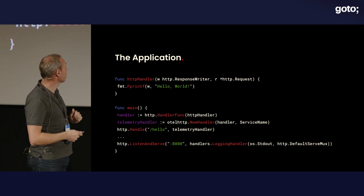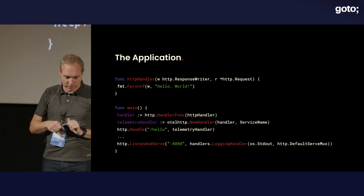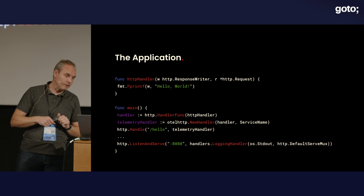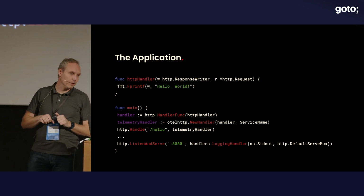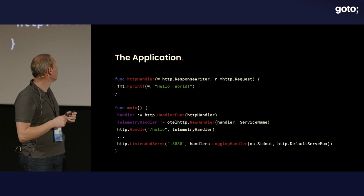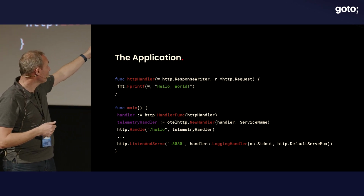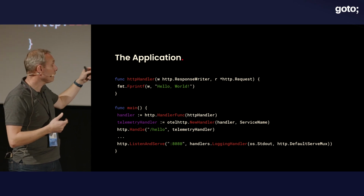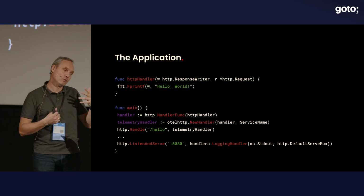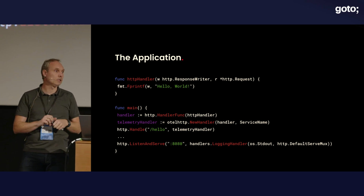So for the sake of the demo, I've written a very small Go application that exposes one HTTP endpoint, and basically when you ask it on /hello, it just answers back hello world. This is pretty much the most simple thing you can do with Go and HTTP, I think. The only thing that I have added here is an OpenTelemetry library. So basically I wrap the application in an OpenTelemetry handler to be able to push out metrics and traces so that we can get some transparency into the application.